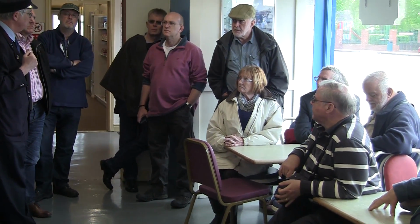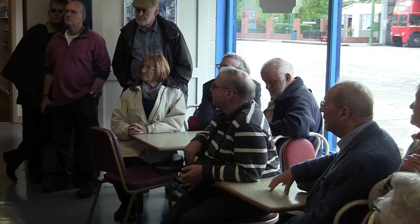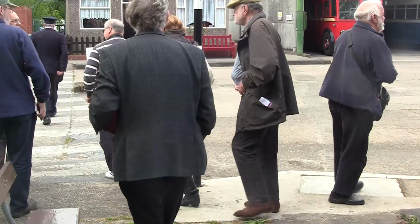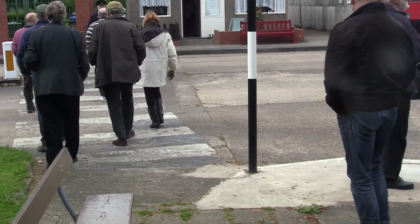After everyone had assembled, it was time for Bruce Lake from the museum to give an informal talk about the origins of the museum and its exhibits. And then there was the opportunity to view the museum and some of the many trolleybuses on display.